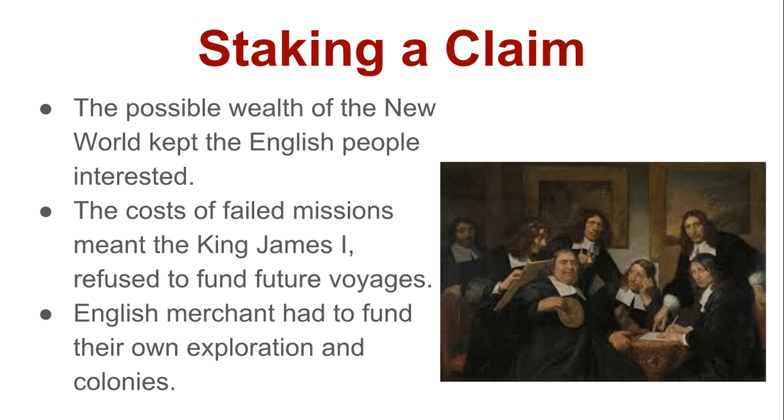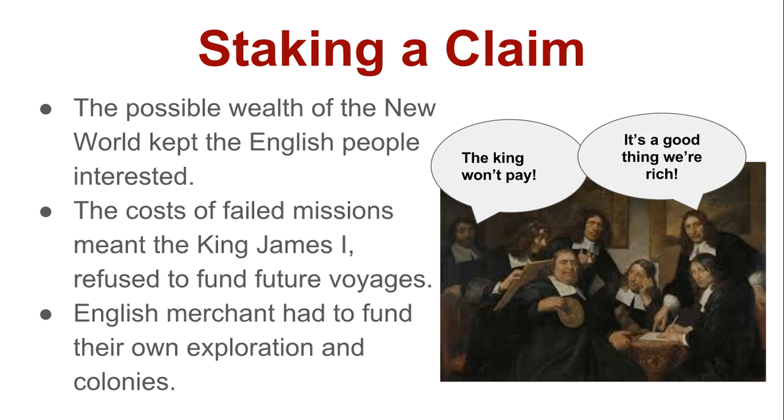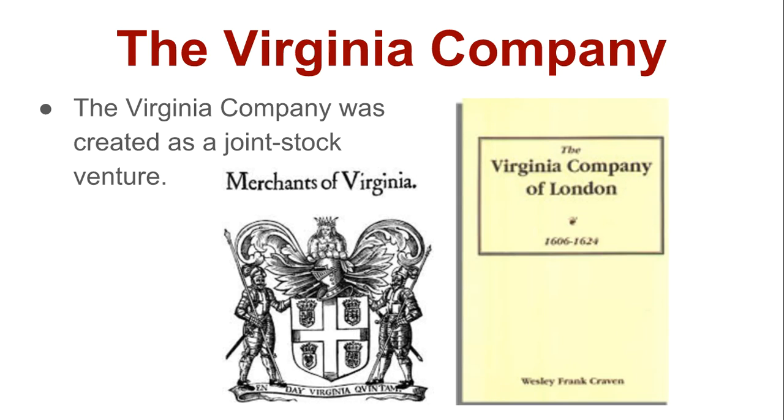However, English merchants still see a potential to make money. And so, when the king won't pay anymore, they just decide, well, we can still do this, we'll just have to use our own money. So English merchants figure out a way to spend their own money to create colonies. They do this by creating what is called a joint stock company. They call it the Virginia Company.